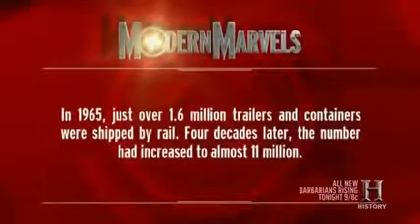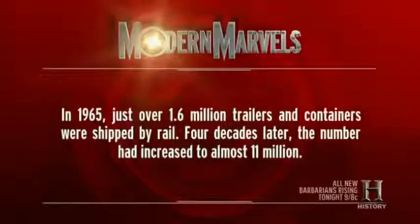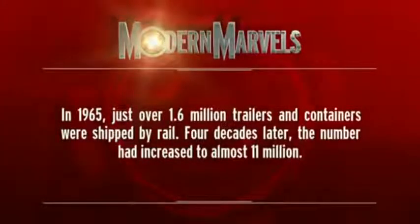In 1965, just over 1.6 million trailers and containers were shipped by rail. 4 decades later, the number had increased to almost 11 million.